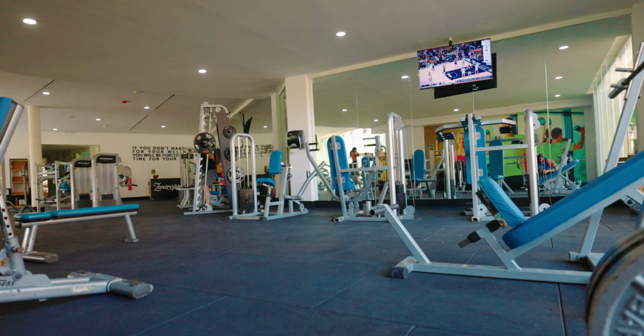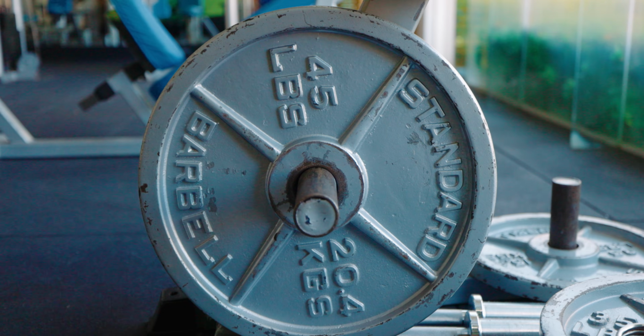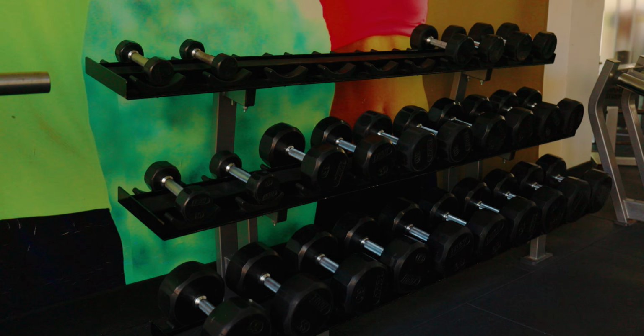Good morning, y'all. We are up early on vacation and we are going to go to the Zentropia Spa area to check out the gym here at the Grand Palladium property. If you are staying at TRS, you have access to all of the properties and all of the amenities, but the gym is located in the Zentropia Spa.